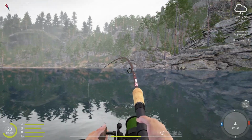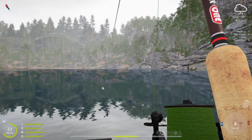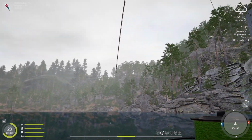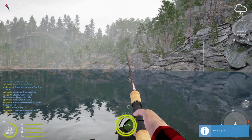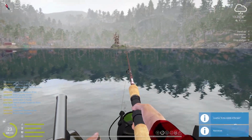Not quite the 7 or 8 kilos, probably 3. Maybe 4. Not even 3. But a good fish, don't get me wrong, I'm happy about that one.